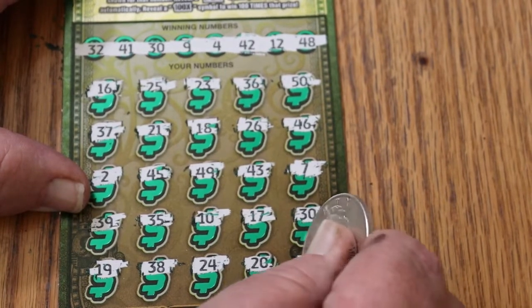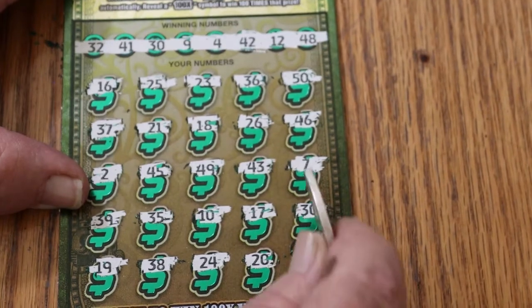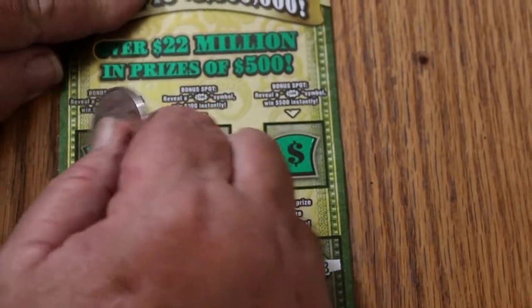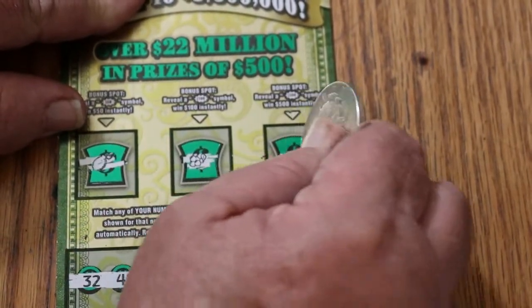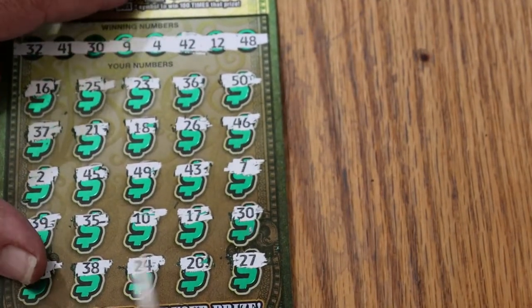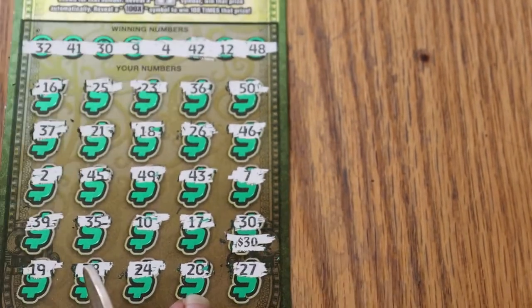This coin is not scratching this ticket. I'm going to be switching after this ticket. And 27. So we got the 30. And let's see if there's anything in bonus world. Nope. Nope. And no. All right. So here's 30. Let's see what happens. 30. And it's 30. That's symmetrical.